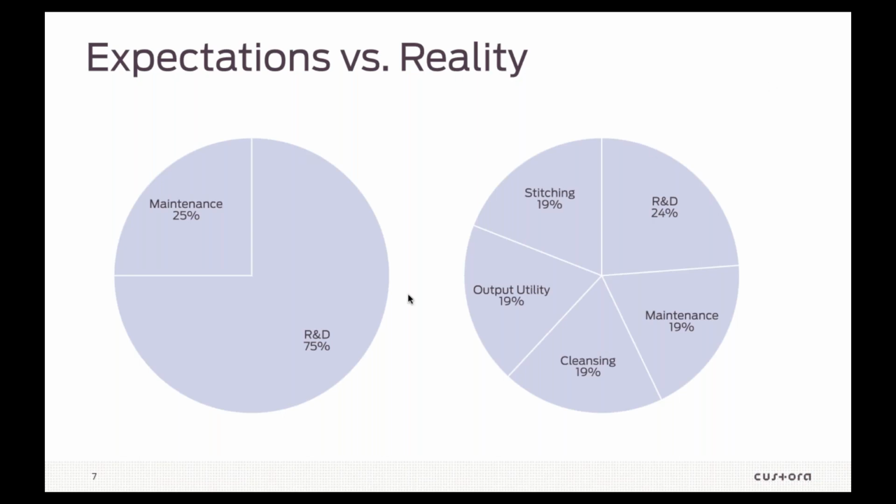Basically, they'll spend the vast majority of time on exciting R&D projects, experimenting with different types of models, neural networks, logistic regressions, machine learning of all stripes, and then some percentage of time on improving and maintaining the performance of those models. On the right-hand side, you can see an admittedly utterly unscientific breakdown of how we see teams spending their time in reality.